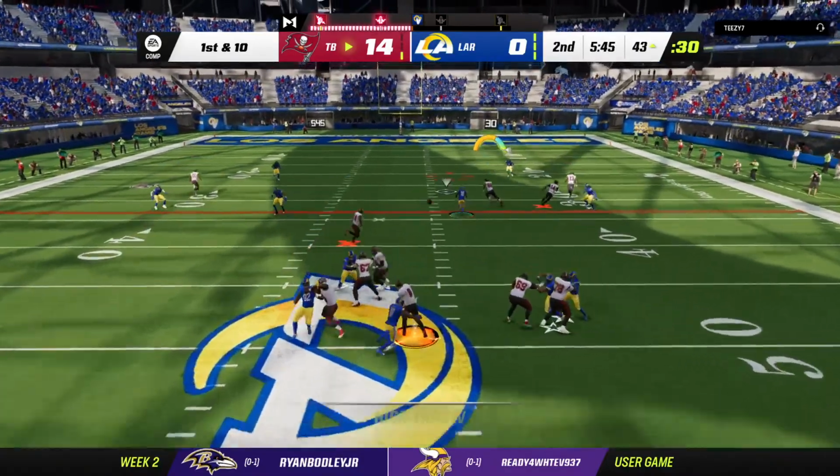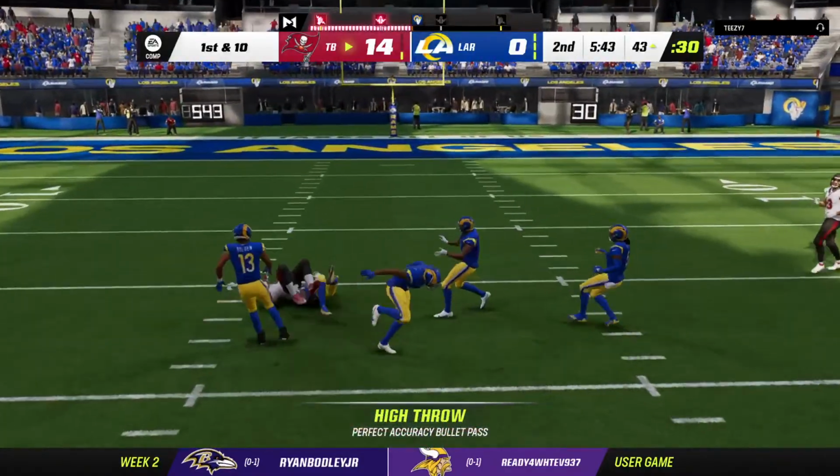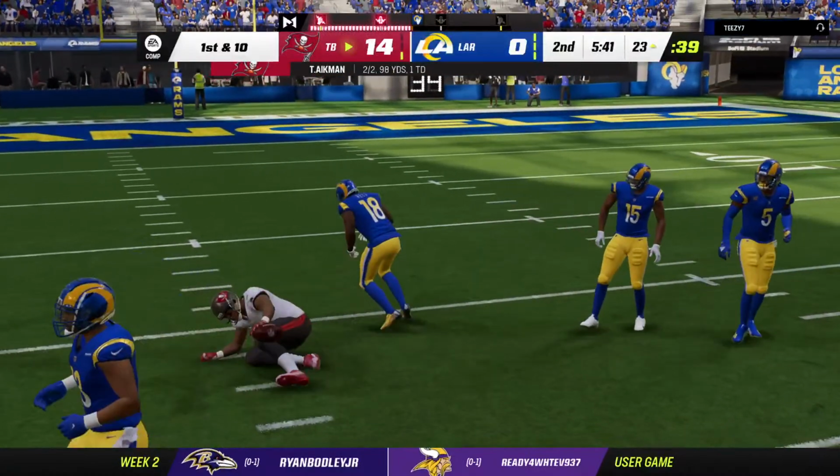They'll try and start this drive in the air. And he's got his big tight end over the middle, complete.